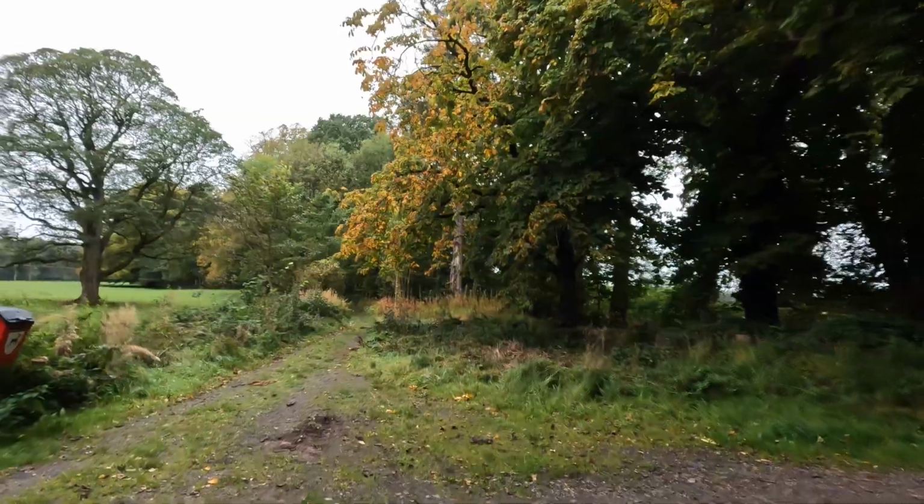I'm absolutely loaded with cold, but that's fine. We're just out on our morning dog walk. Roxy's really enjoying the walk. She's always pottering, bless her.